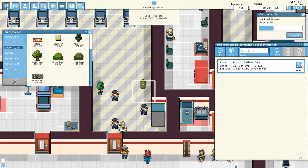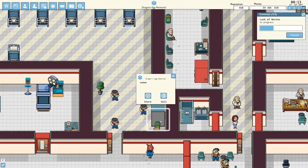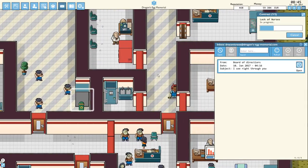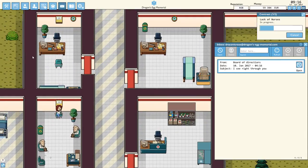Store that trash can because I'll move it. I wish there was a way to just move things instead of... can't click, can't do anything. I don't like it. Okay, refresh, no. We just have to wait.